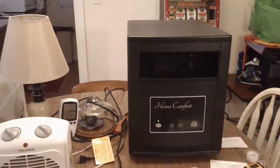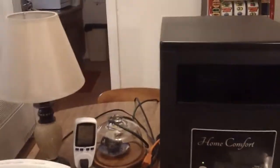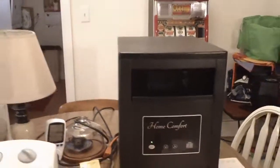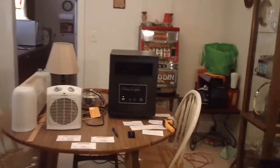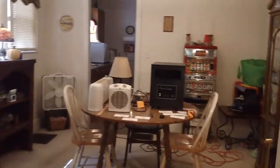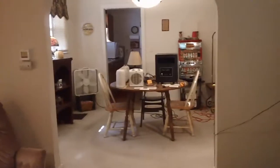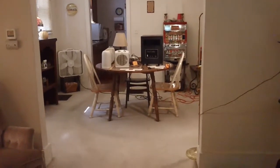I call them horizontal heaters. As I said from my demonstration, when the heat comes out here, it blows straight forward. It keeps coming and coming, that even when I'm 12 foot back or more, I can still feel the heat hitting me.